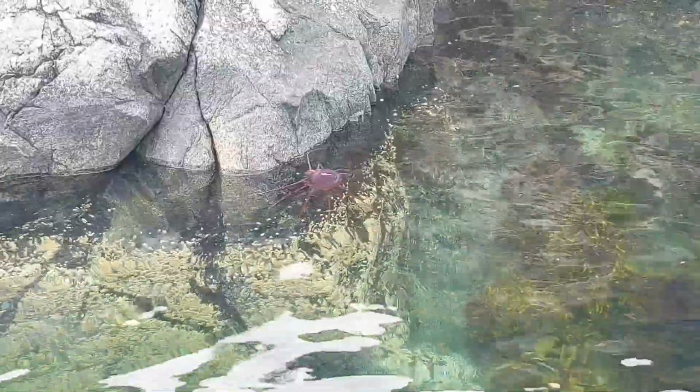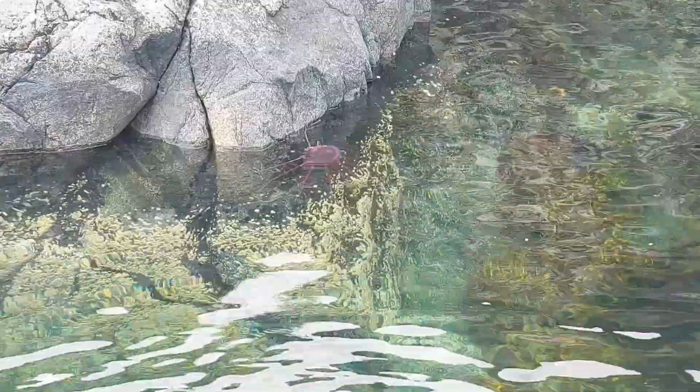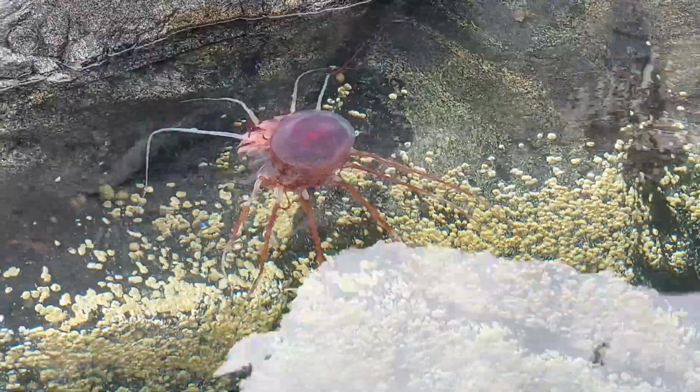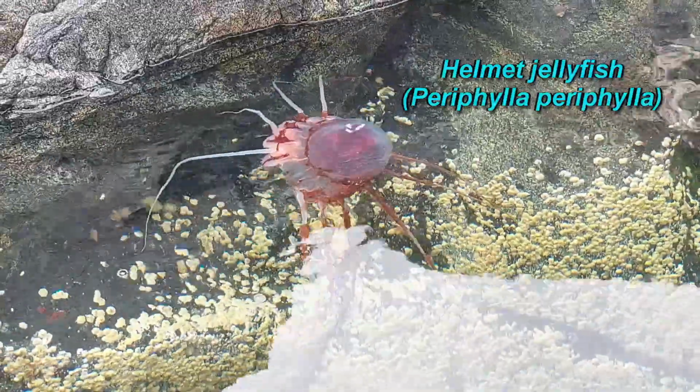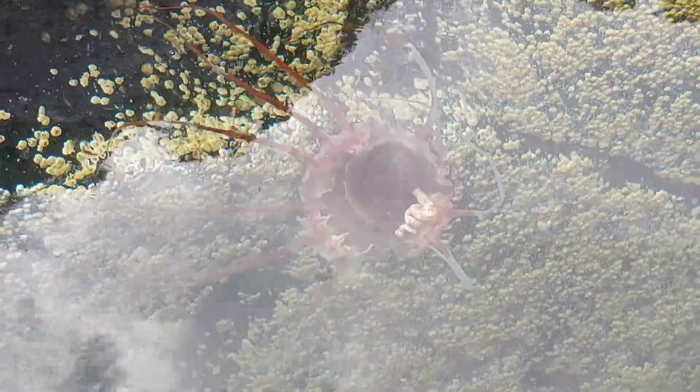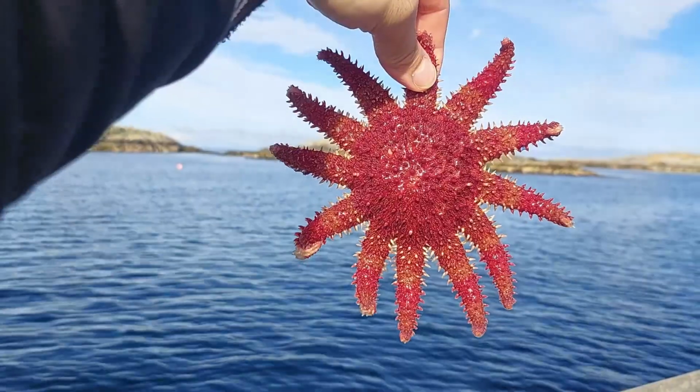I spotted this cool jellyfish one day. I'd never seen one of this before, but after looking around a bit I found out it's a deep sea jellyfish called a helmet jellyfish. And I know there can be enormous amounts of these in some of the fjords in Norway, in deeper waters. And I'm guessing this one is dead or at least dying since it's up by the surface during daytime.